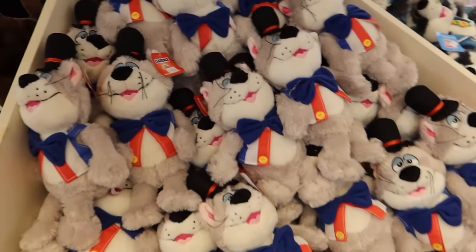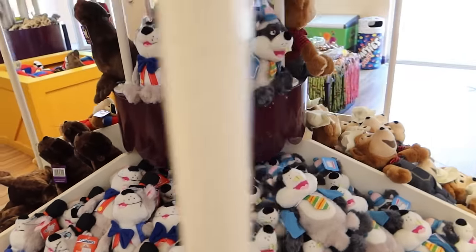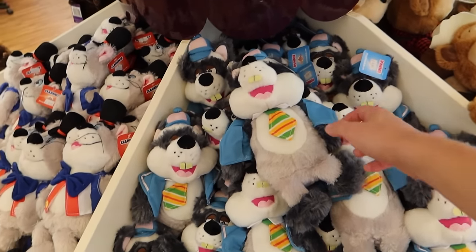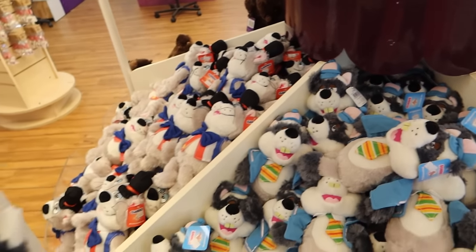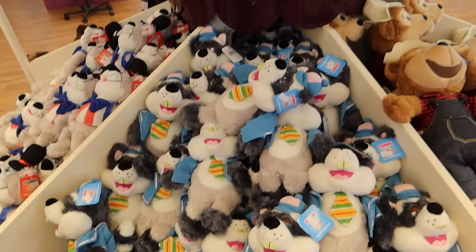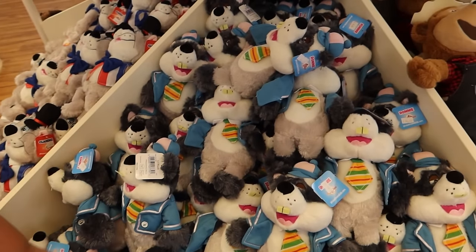And I don't know what this guy's name is. Oh, there we go, that's Clarence. Yeah, he's got a station named after him. And there's Ronnie the raccoon just there. Is he a raccoon? He looks like it. Is he a beaver or is he a raccoon? I don't know, not too sure. Ronnie the raccoon, we'll just say he's a raccoon. He's got a raccoon tail. I think he is. You like raccoons? I love raccoons.